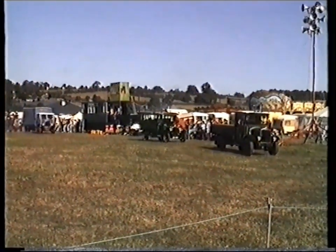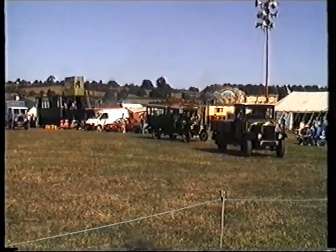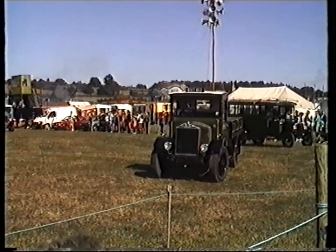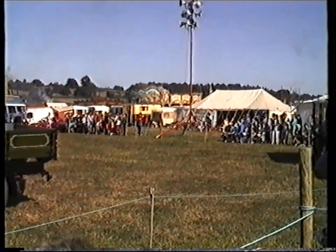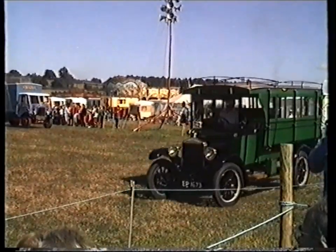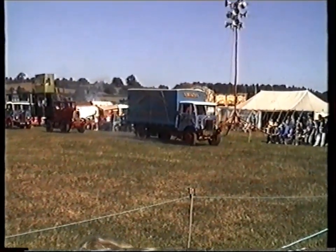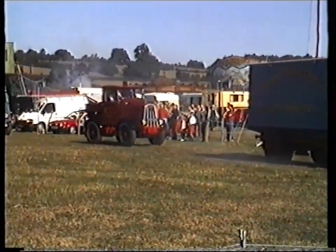Just going past is the beautiful locally registered bus. When you think that years ago they were used on the local services all around this part. On the field we have the 1937 Leyland Cup coach, or should be. Seem to have lost him at the moment, so we'll give you the details.